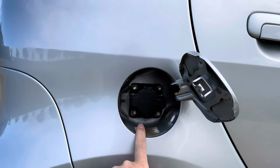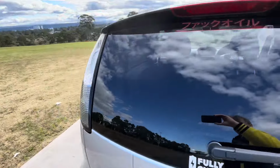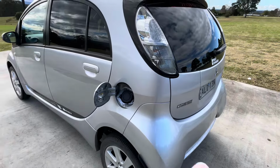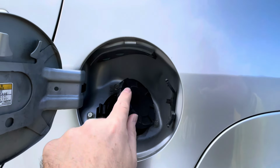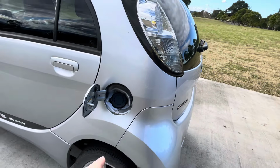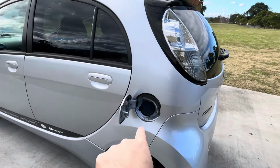Anyway, J1772 port, AC charging. On the other side though, we have the CHAdeMO DC plug. I know, two charge ports, one either side. Interesting. And again, single handed operation. See, no bungs. But yes, being CHAdeMO, this car has vehicle to load.